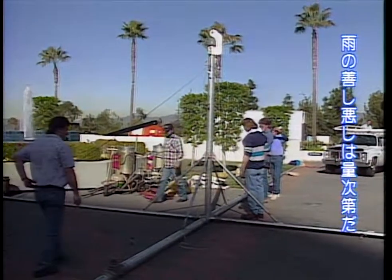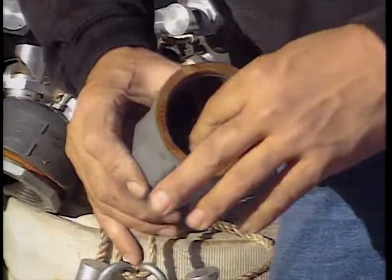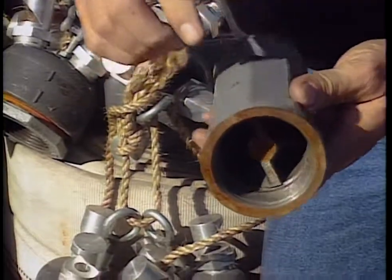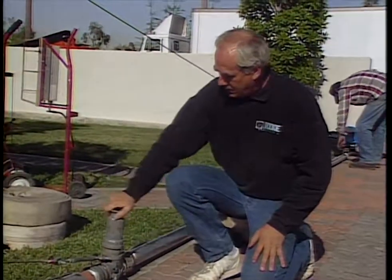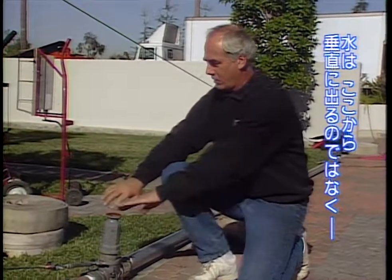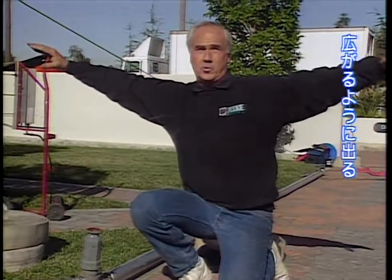The theory behind making rain is not pressure, but volume. So the more water that you can get to the rain heads, the better the rain's going to be. Eight rain heads designed by John to produce the largest possible drops are positioned along each arm. When it comes out of here, these are not designed to go straight up. These will go straight out this way.